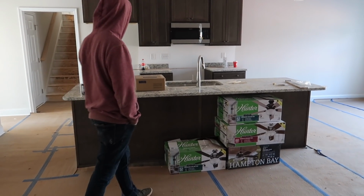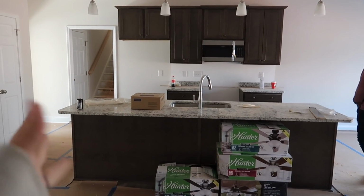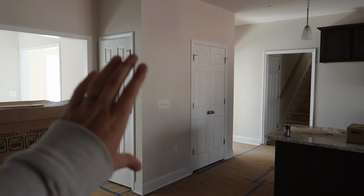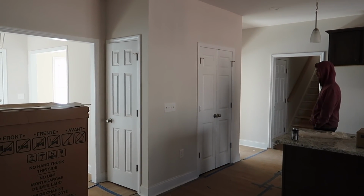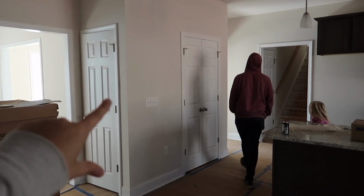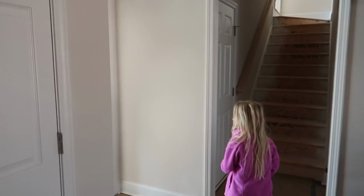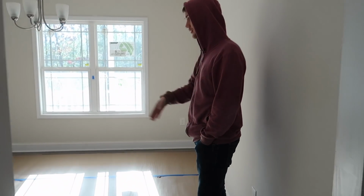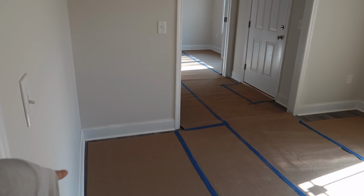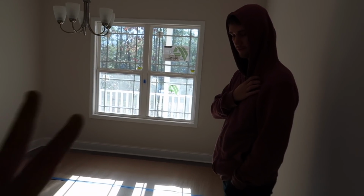So this is the kitchen. The kitchen will be the same, just with different colors. We are moving this closet into here, so Ren's room is going to be a little bit smaller. It'll basically be right here, so it'll come into here. This will be a closet, and then we're going to make it a walk-in pantry instead. And then the door will be here.